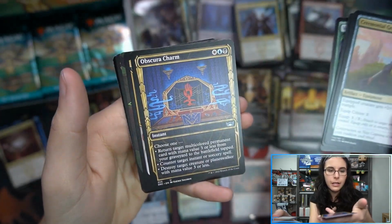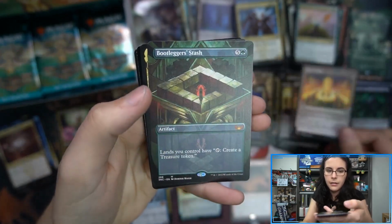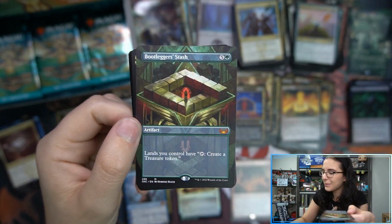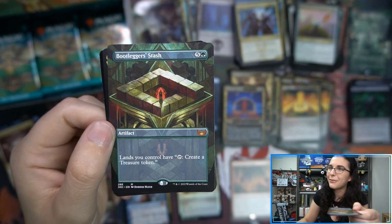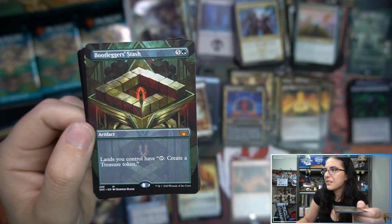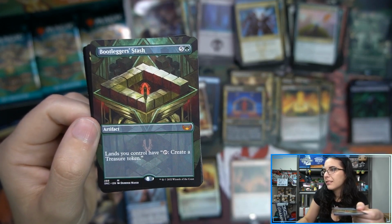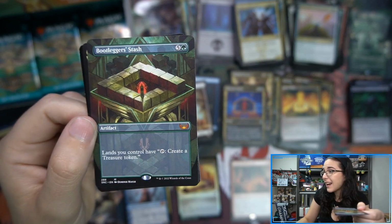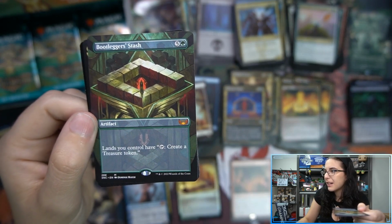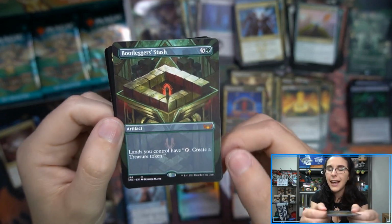Ooh, we got something borderless coming up. I see green. Maybe Vivian. I believe Vivian is a planeswalker in this set. No, it's Bootlegger's Stash. Nice! Nice borderless pull. I believe this was the most expensive regular card when I was looking through TCGplayer. Bootlegger's Stash was on like page 1. $88? Market's 54, but lowest is 88, so that means it's on the up and up. Regular Bootlegger's Stash is about 40. Jeez.